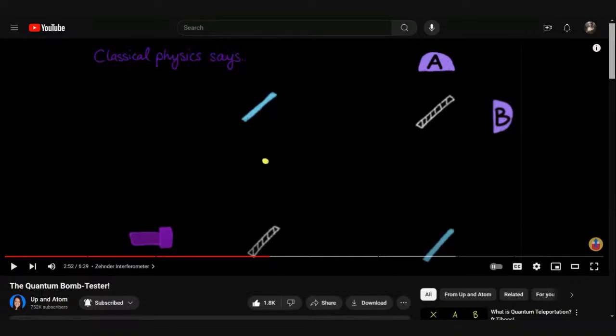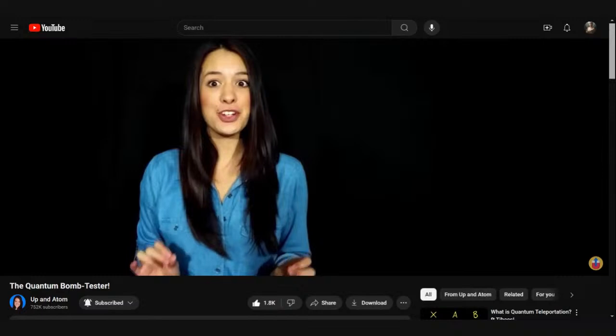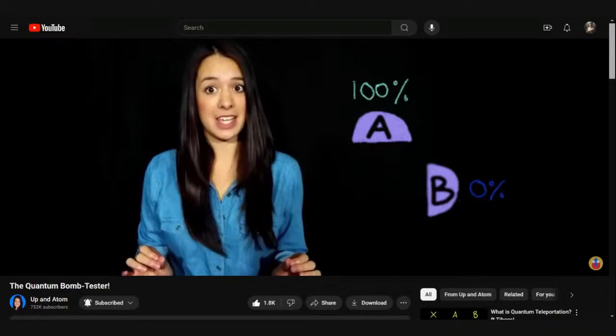Let's see what she says. Expect that 50% of the time the photon showed up on detector A and 50% of the time it showed up on detector B. I mean, I know we said that the light beams interfere constructively on A, but you need two objects to interfere with each other. So in the case of a single photon, it should show up on both detectors. But the results showed that 100% of the time the photon showed up on detector A. Not a single photon was detected on B.